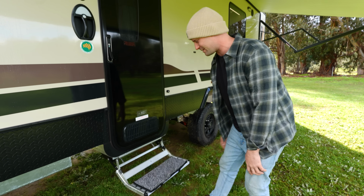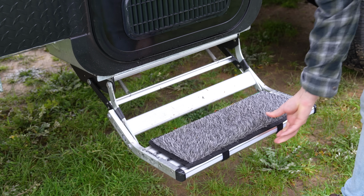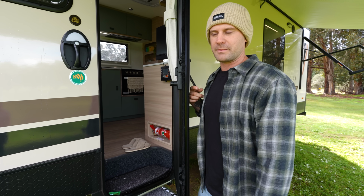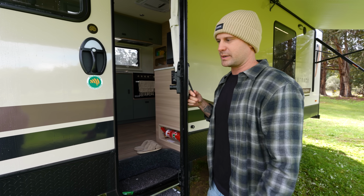It's got a really cool step, and we've gone and got ourselves muck mats. This one actually straps on to this step, so that's there 24/7. And then we got another one here. It fits perfectly in the caravan step. I'm pretty sure most caravans have the same cutout there, so it's pretty universal.